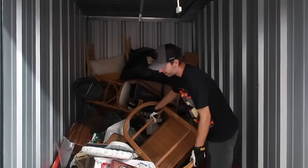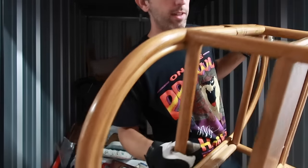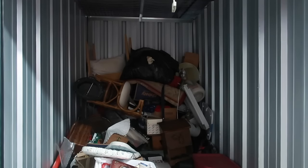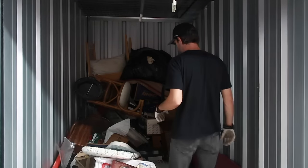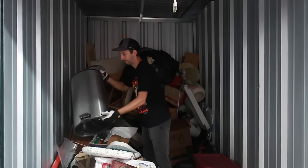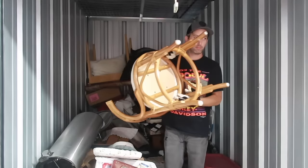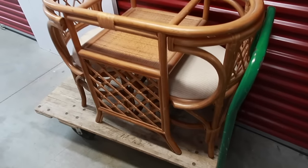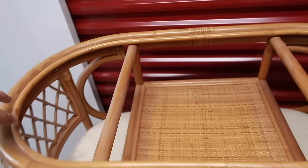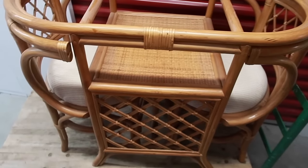Very, very nice. The sad thing is, I hope people out here appreciate this furniture, but if I brought this to the city, I'd probably get at least $100 for the set. Actually interlocked really nicely. Very nice. See how that goes together? And there is actually a glass piece that I put in the van earlier. It's actually a really thick piece of glass. But that looks really nice.